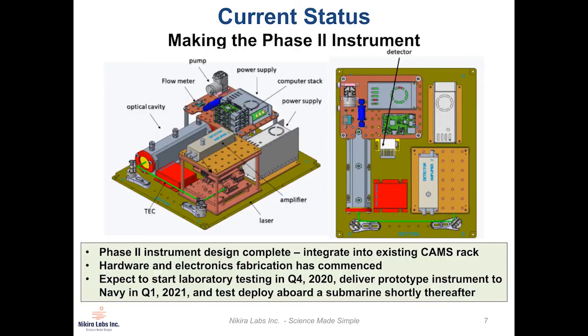This is our first phase 2 prototype. So you can see here all the components that go into an instrument. There's the high finesse optical cavity. There's the external cavity quantum cascade laser. There's some turning mirrors to get it in there. And there's a special highly amplified detector. Then there's the computer, the pump to pull the sample into the cavity, the power supplies, and all the computing that's needed to be done.